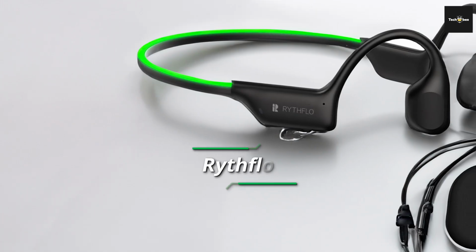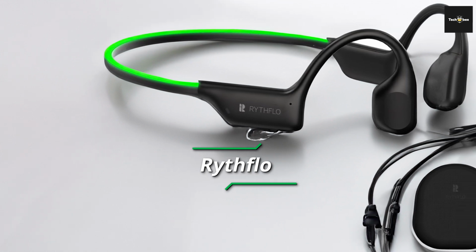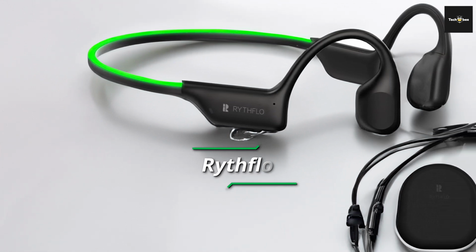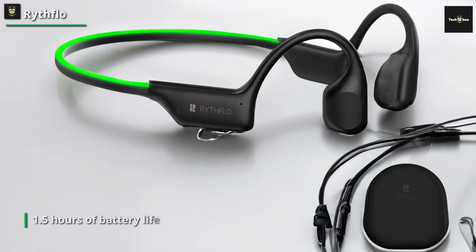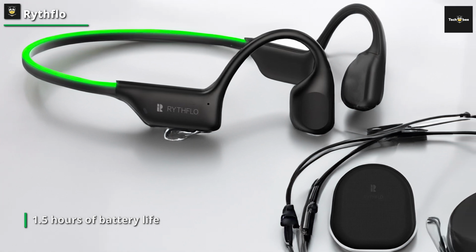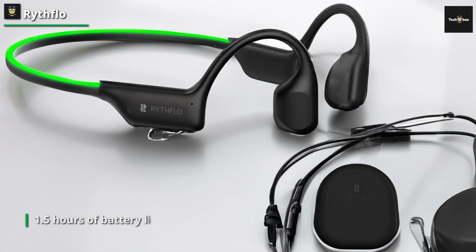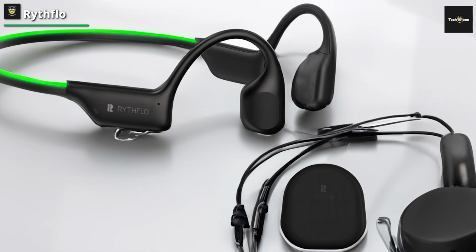Rythflo Bluetooth Headphones, the epitome of innovation and versatility for your active lifestyle. These bone conduction headphones with a built-in mic offer an immersive open-ear listening experience, perfect for running and workouts. Designed for all-weather athletes, these IPX7 waterproof headphones are ideal for both running and swimming. The unique light bar adds a touch of style to your workouts, ensuring you stand out while staying in the zone.